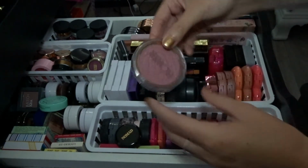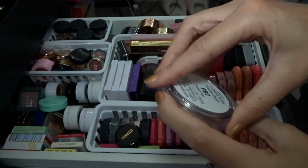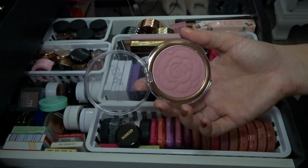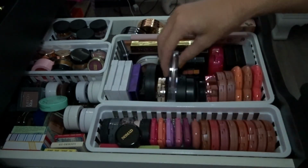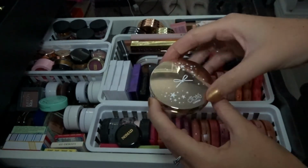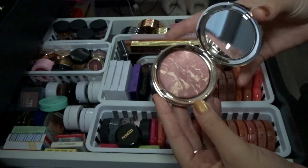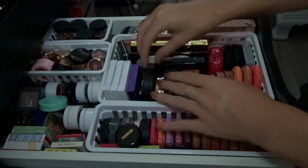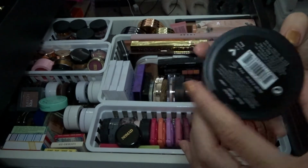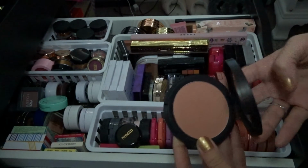I have Flower Beauty. This is the Flower Pots powder blush in Sweet Pea. I have another Ciate blush. This one's in Halo. That's what that one looks like. I have a City Color matte blush. This one's in Papaya. It's a nice nude.